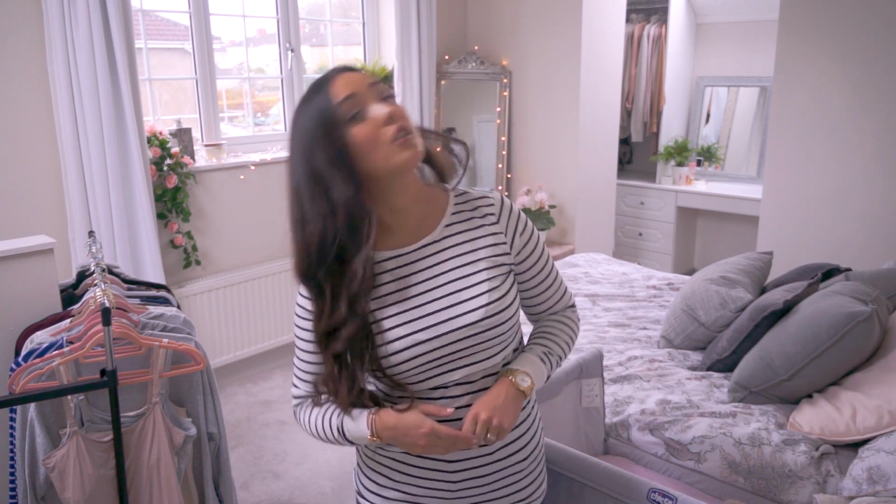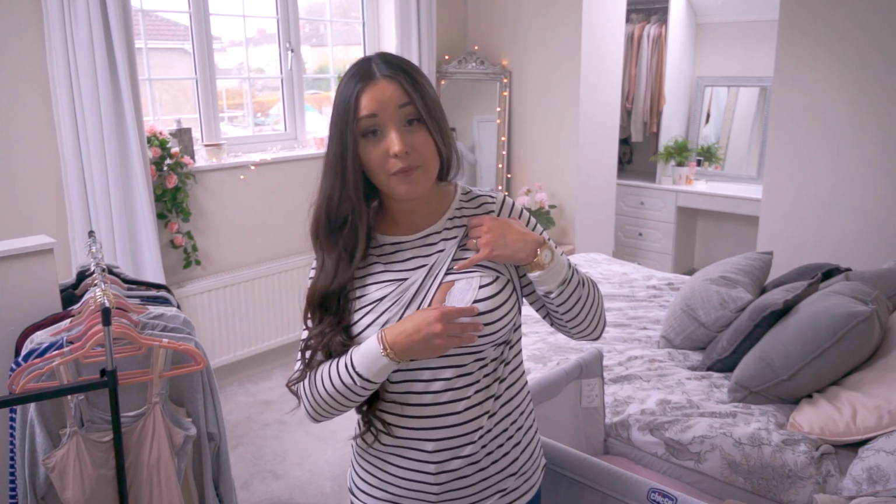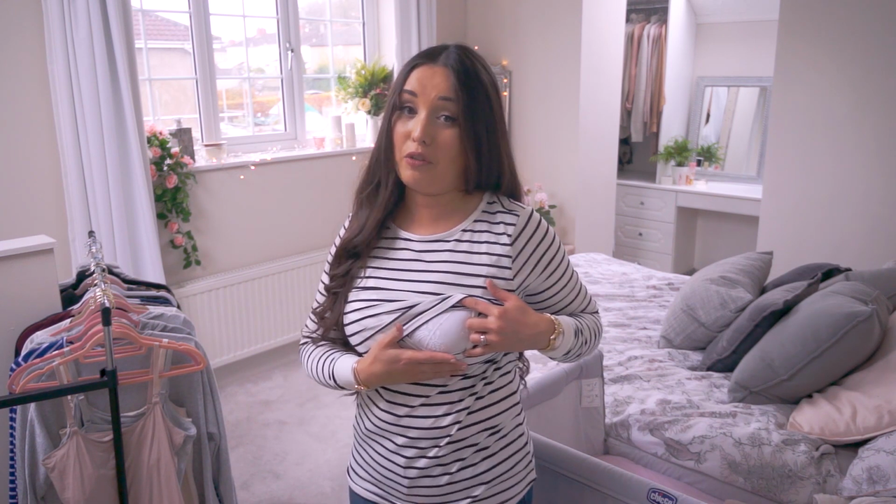This top I would say is a discreet nursing top because it allows for cover on the top and on the bottom, so for those of you who want to be a little bit more discreet, I would definitely recommend this. To access the boob for breastfeeding, you just lift up this panel here and bring down that panel there. As you can see, you can make it really discreet.